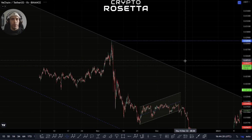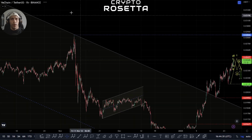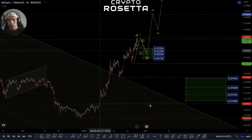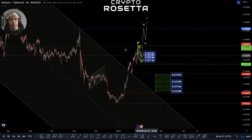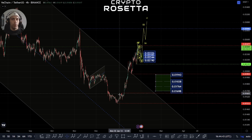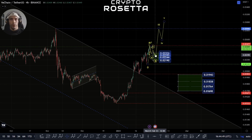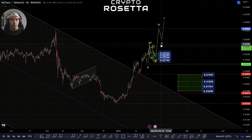However, this would then take us above this high point here, which we were talking about was quite important if we were looking at the diagonal option. So we're sort of right in that zone where we could actually look to reject, or alternatively, like we were talking about previously, it is possible this could be an A, B, and then we're actually looking to end in a diagonal or something within this space.